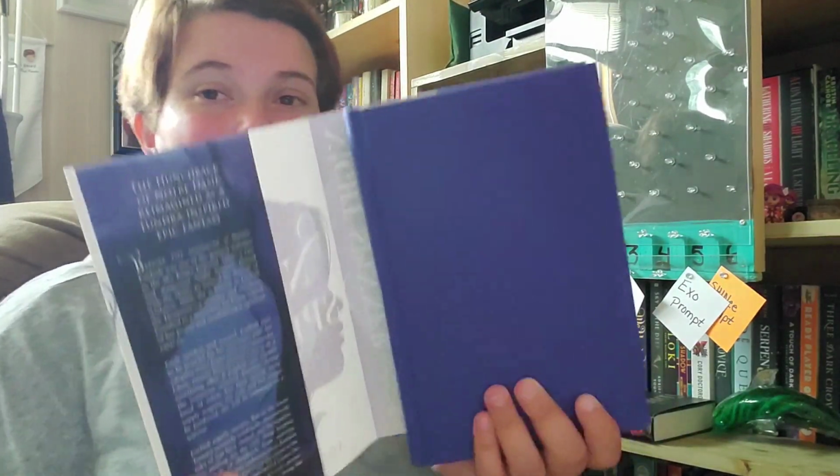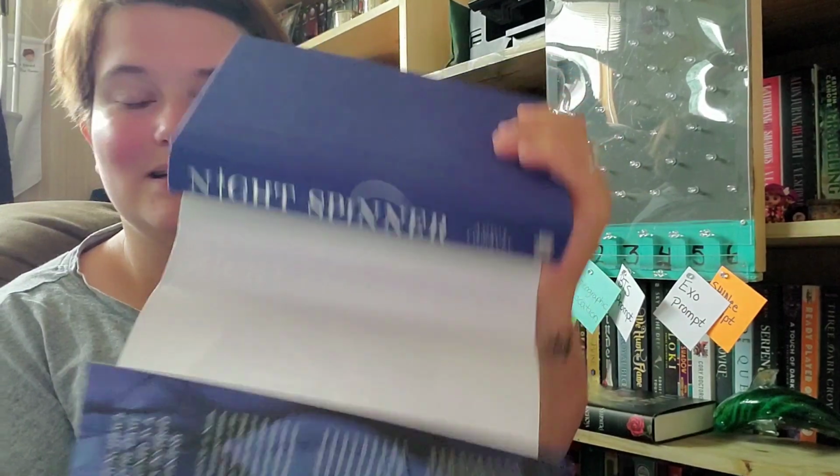And I probably showed this off when I got it for my birthday, but it's this pretty blue cover with a silver spine. So, we shall see. We'll stick that in there.